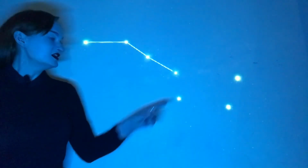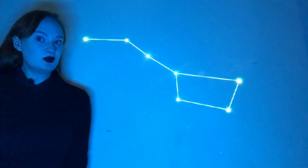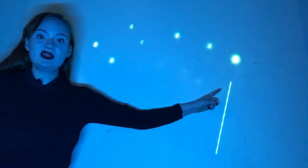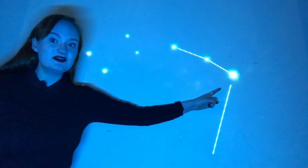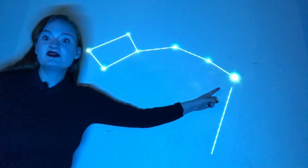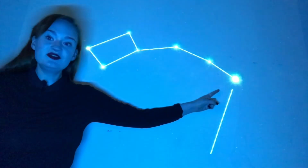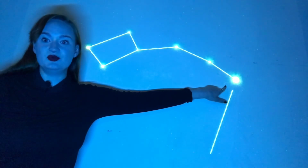Here we are zoomed in on the Big Dipper. You can see the soup spoon here. Now, we can use the Big Dipper to find a very important star. If we go to the end of the Big Dipper, use these two pointer stars, and draw a straight line to the next brightest star we see in the sky, that is Polaris, or the North Star. It always points north. So if you're ever lost on a sea voyage or lost in the woods, need to find your way home, you can use the Big Dipper to find Polaris, which always will point you north.